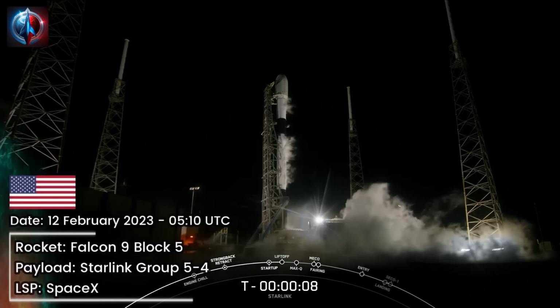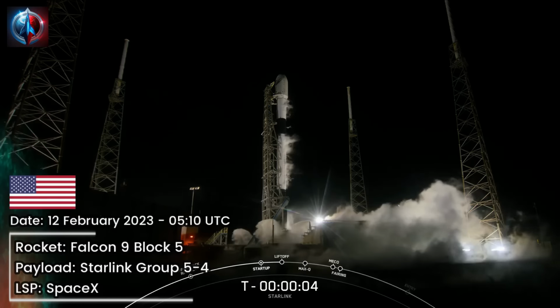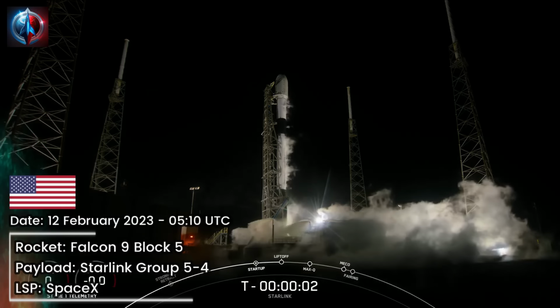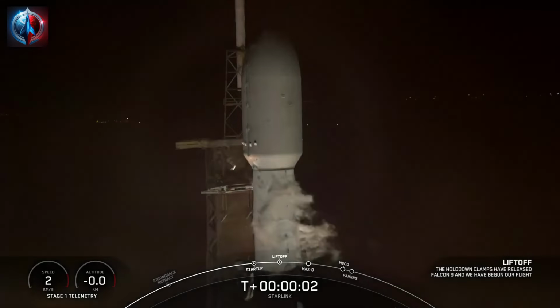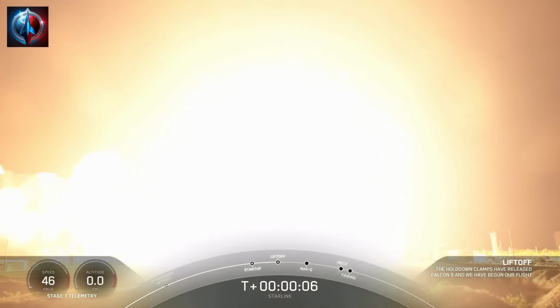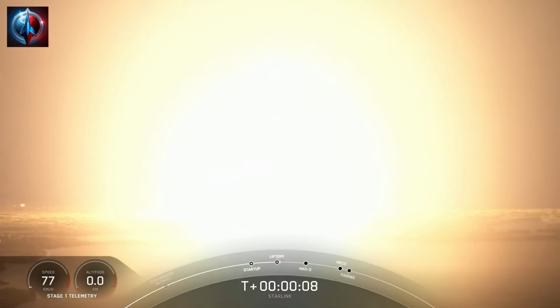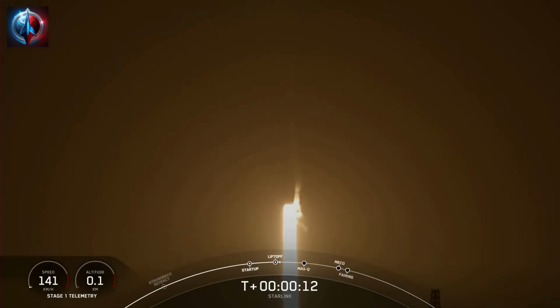T-minus 10, 9, 8, 7, 6, 5, 4, 3, 2, 1. Engines full power. And liftoff of Starlink 5-4. Vehicle's pitching downrange.